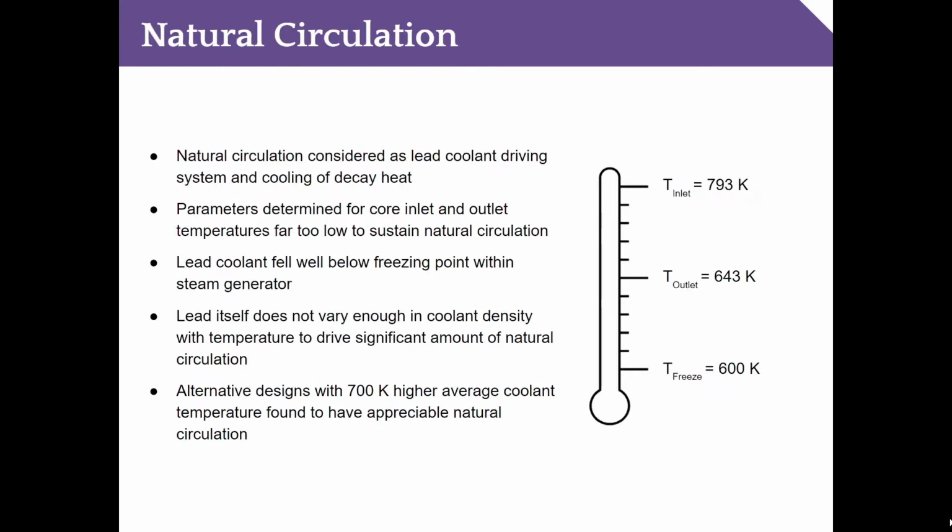is a significant improvement on commercial PWRs, which operate at 35%. We evaluated our design parameters in several plausible scenarios, but ultimately determined that natural circulation for our reactor was not possible. Primarily, our reactor temperatures were just too low, and lead itself does not vary in density with temperature significantly enough to generate natural flow.